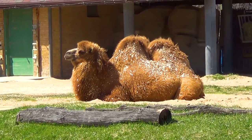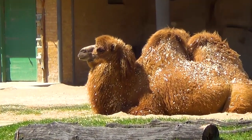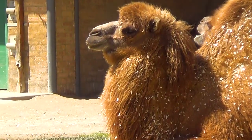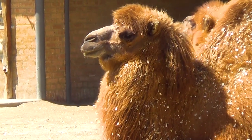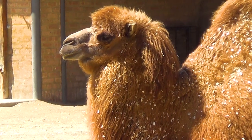Also, what's cool is that Bactrian camels will literally dig under the snow to find food if times are hard. Now, that is actually a practice only known to the Bactrian camels out of the other camels in that family.